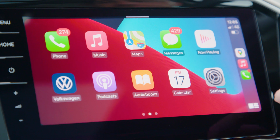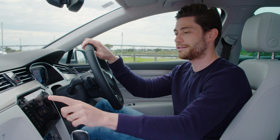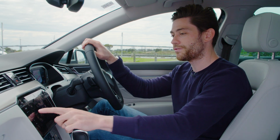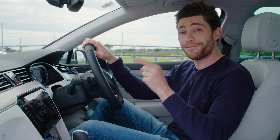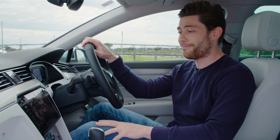All of the functionality of Apple CarPlay that we love. But the good news is if you don't want to use Apple CarPlay, this system is logical. Some of them are a little bit baffling in other manufacturers, but Volkswagen does a very, very good job of this stuff. It's also paired with a very, very good 360-degree reversing camera.